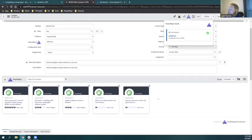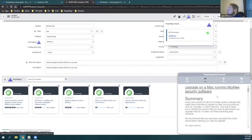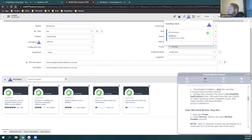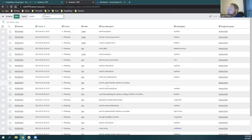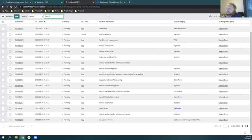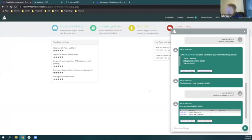Below here, we have what's recommended, some articles, other external information, things like that, that PeopleReign feels that we should be using to help supplement this incident. And I can see that this first one here has Prepare for macOS upgrade using McAfee. That looks like a good article that should go with this incident for future reference. So we can go ahead and pin that and save it to this incident. So now PeopleReign in the back end will gather that information and use it to help facilitate better returns on the front end side here, which is very nice.